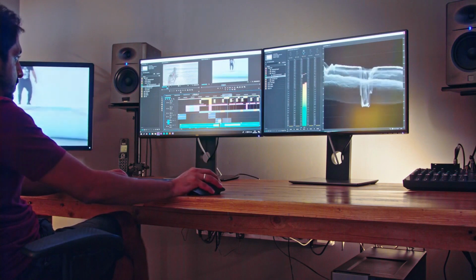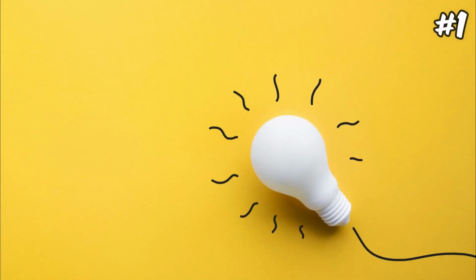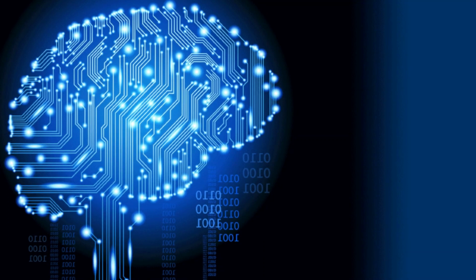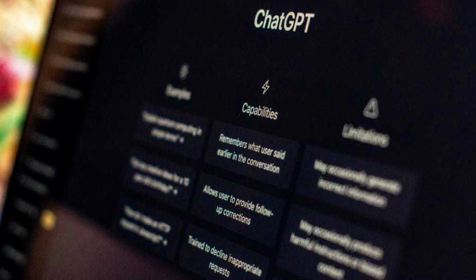There are 5 things you want to nail. Let's break it down. Number 1, idea generation. Like any video, start with a concept. You can even use AI to analyze trends and suggest topics based on popular demand. Number 2, script writing. AI tools like ChatGPT can draft scripts.